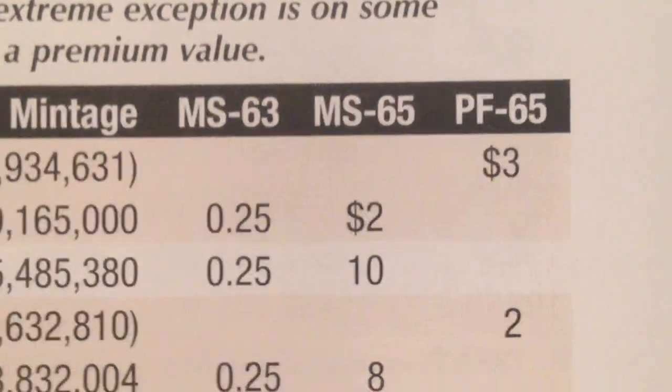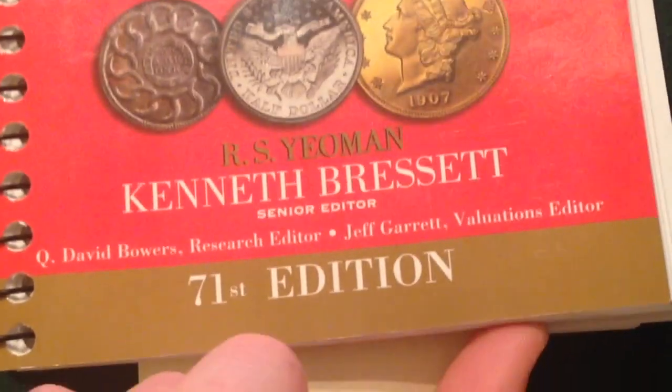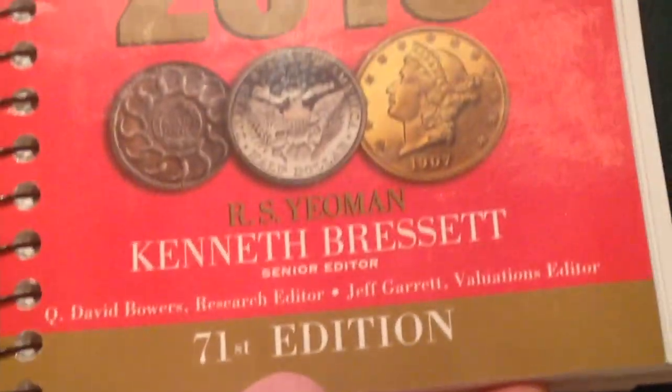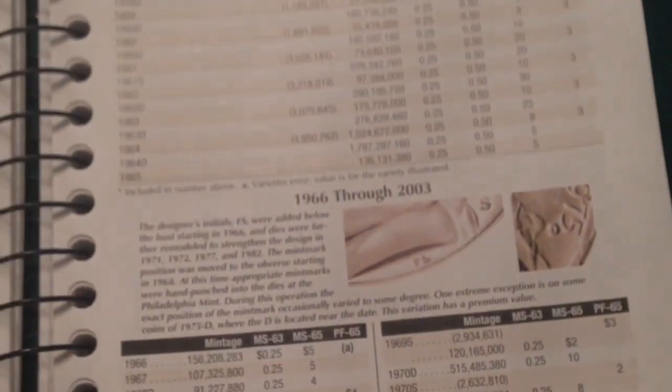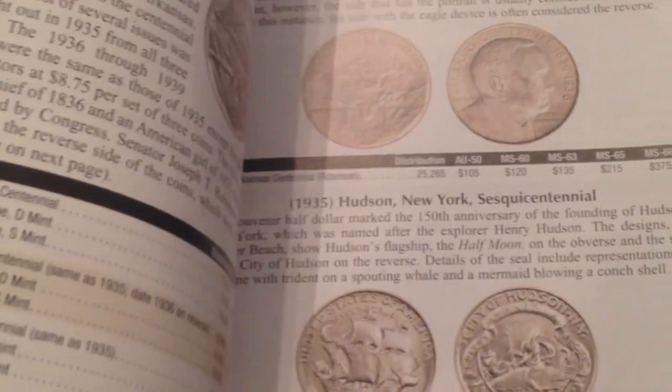Before we get into the coin itself, I want to share my thoughts on this book right here, which is known as the Red Book. This is United States Coins 2018, 71st edition, known as the Red Book, obviously, because of its color. It's got all of the prices for coins in it. What I found most interesting so far is the commemorative section. These are a bunch of coins that I hadn't really seen before, so they really piqued my interest.